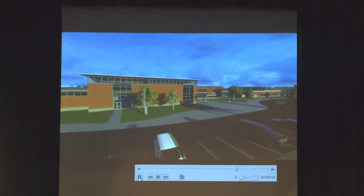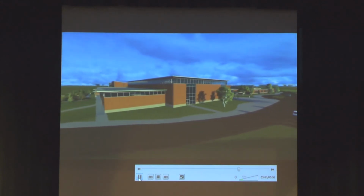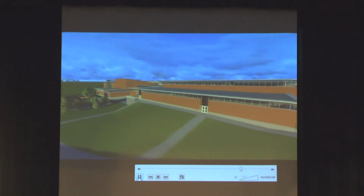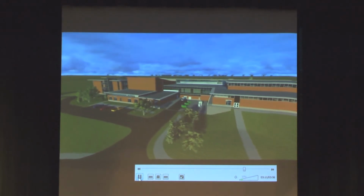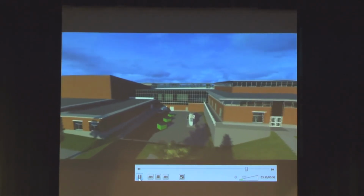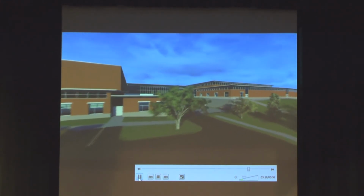So now we're going to swing around, and you're going to almost assume that same viewpoint as we were at from the beginning, looking at the high school academic wing. This large glass structure here is a long-distance learning lab. That's kind of a mini theater with about 100 to 120 seats in it. That, again, would be a space shared by both schools.